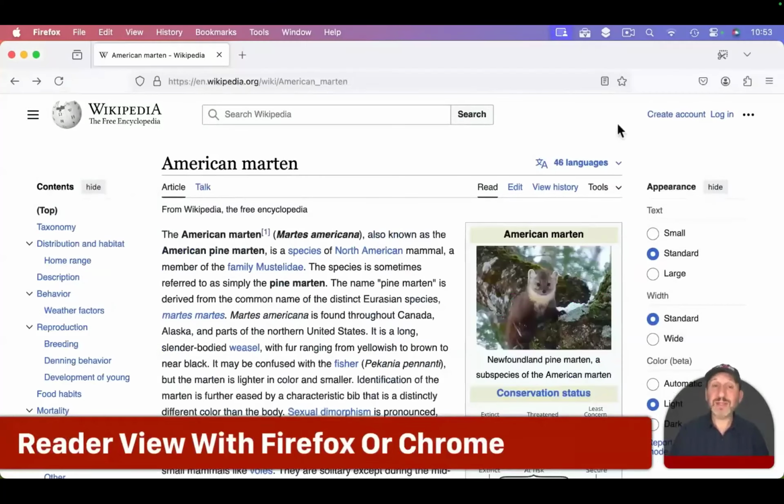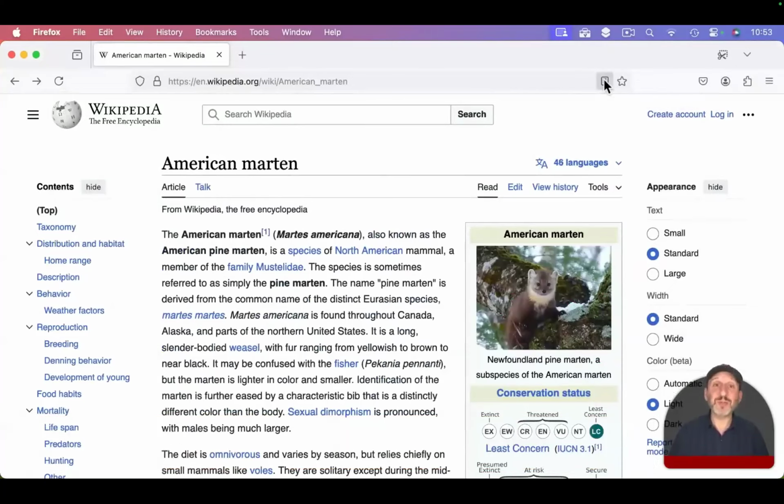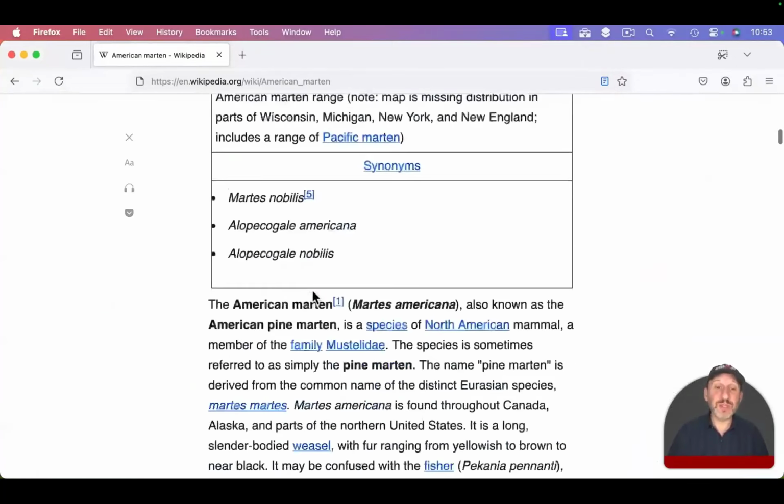Other web browsers have similar things. For instance, there's a Reader View in Firefox, but of course it's a different browser, so you're going to get different results when you use this Reader View.